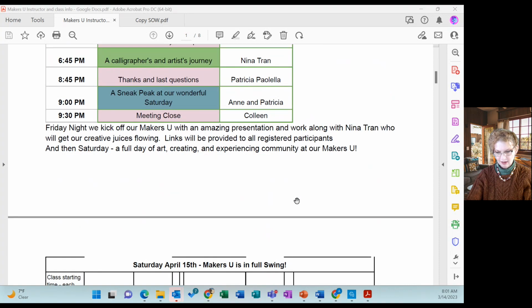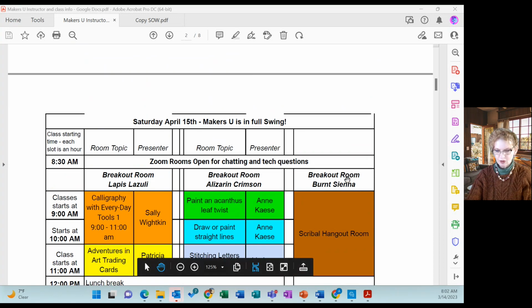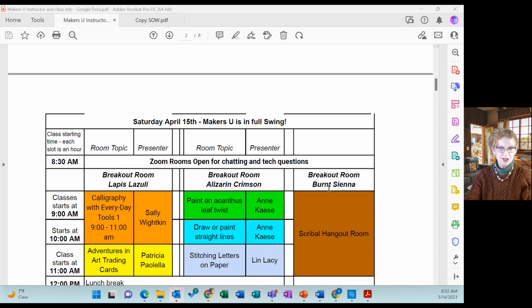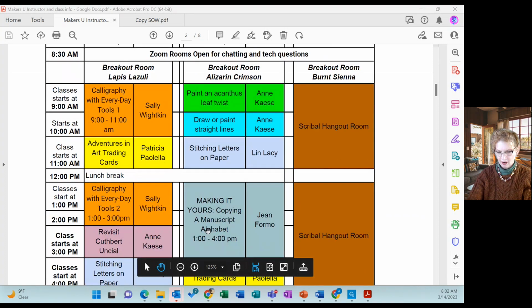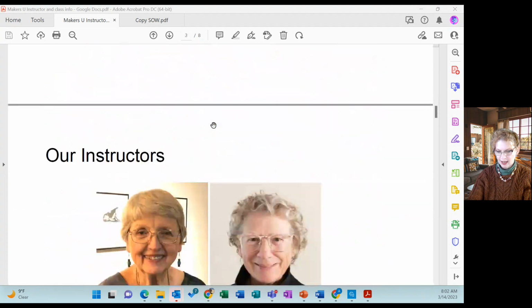And then eat a hearty breakfast because Saturday is going to roll around. We have 3 breakout rooms, the Lapis Lazuli room, the Alizarin Crimson room, and the Burnt Sienna room. And you can move from room to room, enjoying all the different offerings. Doesn't this look amazing? And each session is color-coded. And if you look at the details, that'll be the same color.